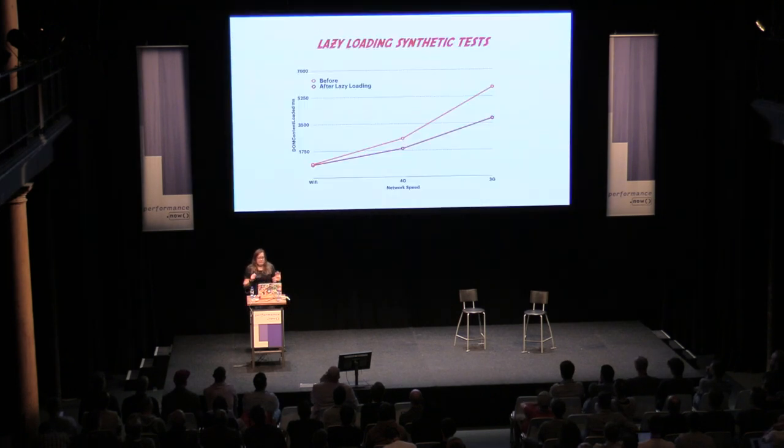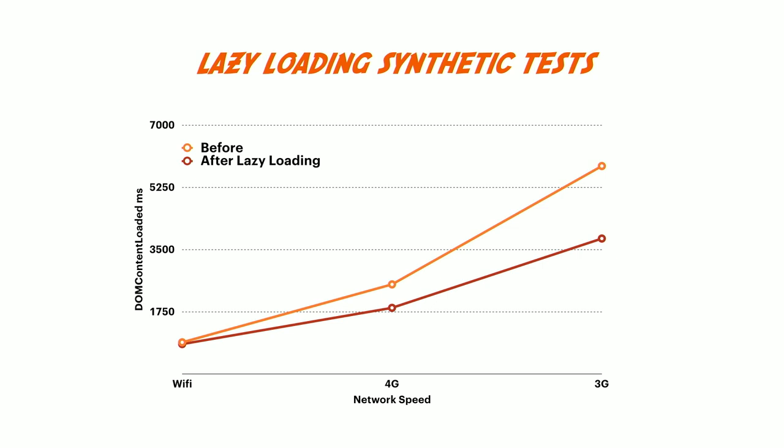So we did some synthetic testing, which was non-significant. This was basically just opening up WebPageTest again. And you can see, this is something that we saw with every single one of our experiments. This is why it's really important not to look at the average or the median: as the network speed gets worse, so Wi-Fi, then 4G, then down to 3G, the impact of all of our work got bigger. The slow devices are going to be much more impacted than the high-speed devices and fast connections that all of us use when we're doing our development.